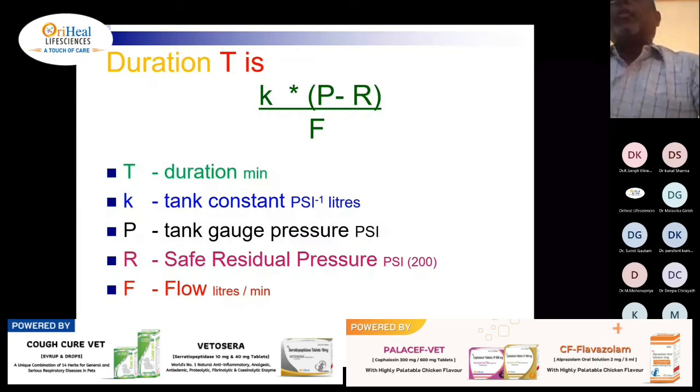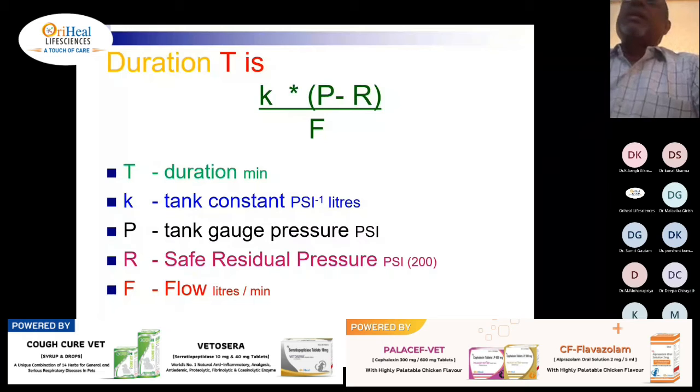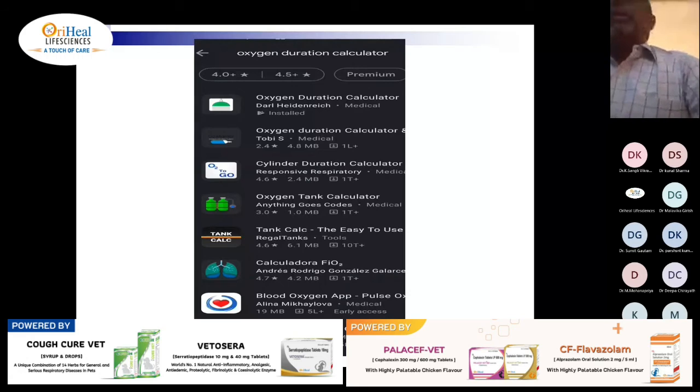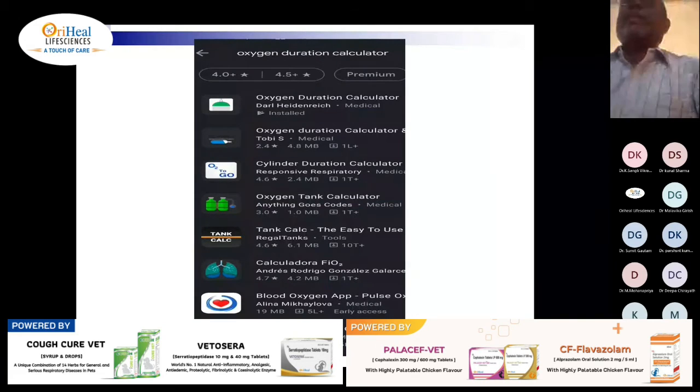This is a rough formula to calculate how much time your tank will last. Supposing you have been using the cylinder quite often, and suddenly one day you have a surgery and you want to know how long it will last. This is a small formula to calculate how much oxygen is left in the tank. There are a lot of mobile apps for this. You'll have to download them for your calculation. I'm not asking you to go through this immediately, but when you buy an oxygen cylinder for your use, you should download these so that in future, when you want to know how much balance oxygen is there, you will be able to know using these calculators. Lots of apps are there. You can download anything.